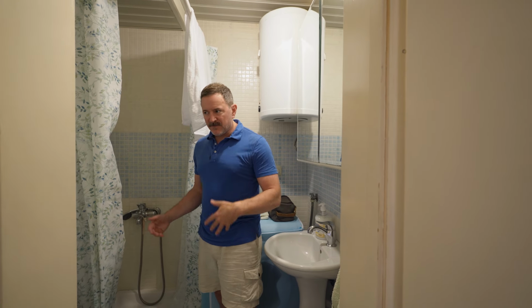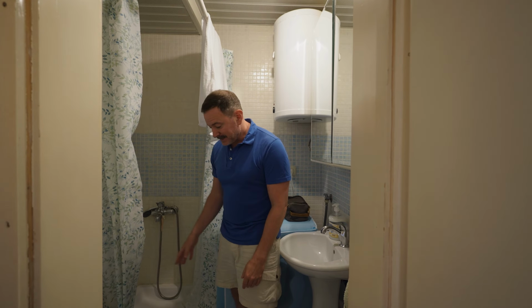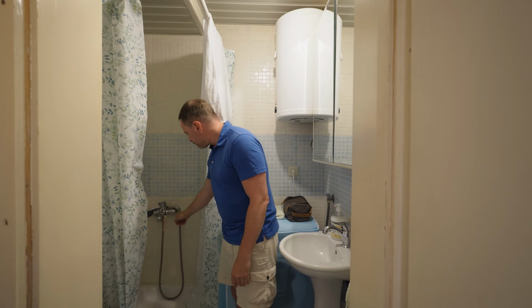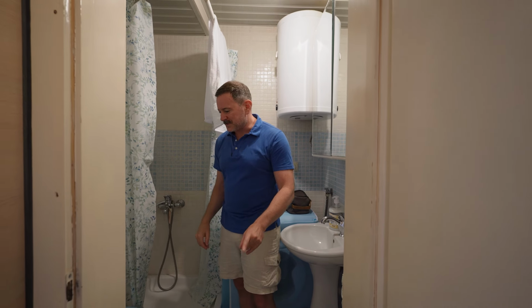This is a fairly typical shower you might find in the Eastern Bloc and the Balkan areas and stuff like that. It's a wet shower, although the curtains do help a little bit to alleviate that. And it's just going to be the hand nozzle here. Unfortunately, it doesn't attach anywhere, but it still works nonetheless.